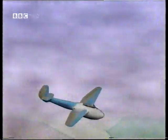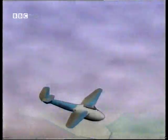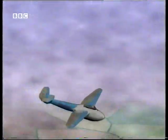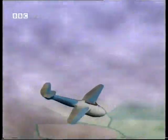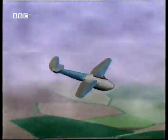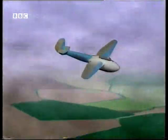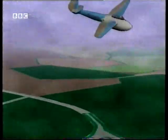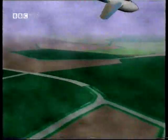But this descent can be countered if there's a component of airflow which is rising. A strong enough upwards airflow can not only stop a glider's fall, it can even allow a glider to climb. One place where you might find rising air is where wind blows onto a ridge of hills and is deflected up.